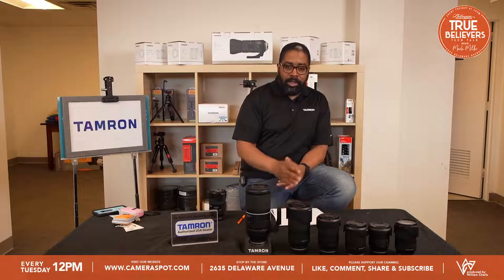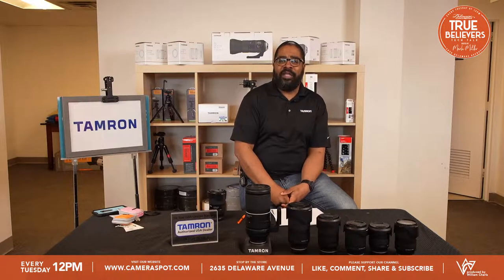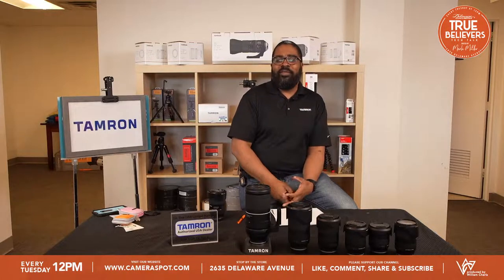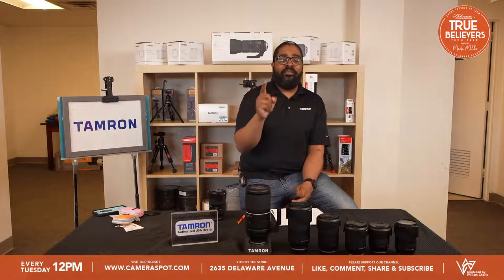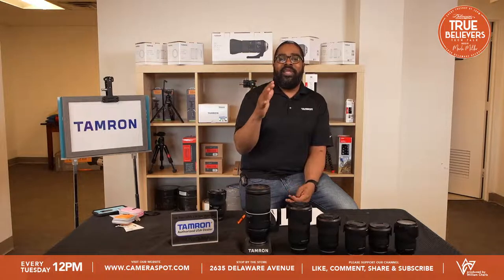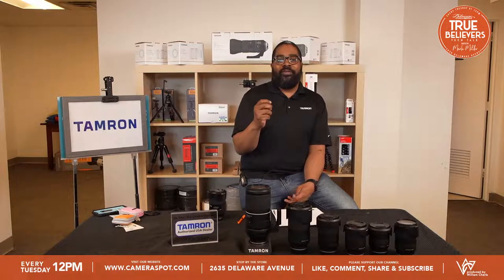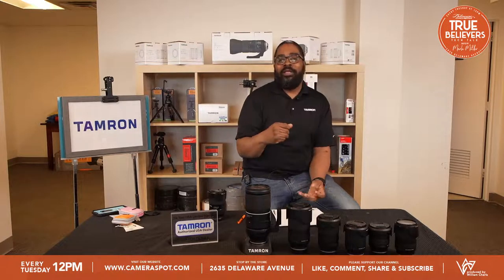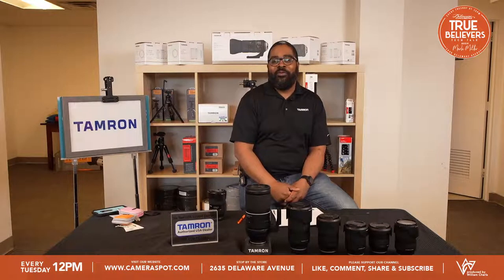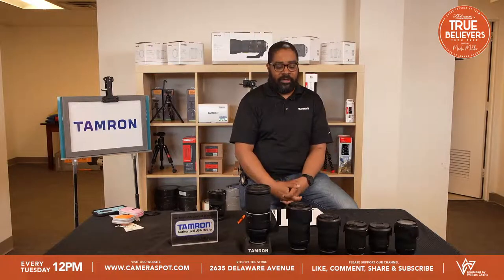So a lot of their lenses are lower cost than the manufacturer's lenses. They're usually a few hundred dollars cheaper, but still give you that same good quality. And one of the other things Tamron did is they had image stabilized lenses before a lot of the manufacturers did. So they gave you all sorts of extras for your lenses where the manufacturers didn't. They were kind of first to the game with those things, which we appreciated because that gave people a good option for what they want to do with their photography.